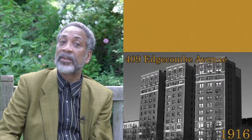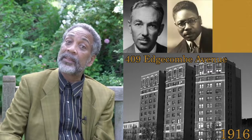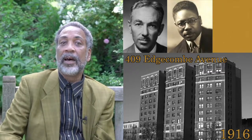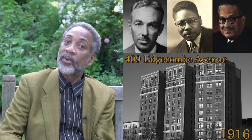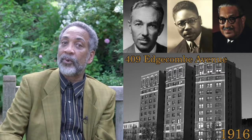Just south of here was 409 Edgecombe, which also attracted a lot of the political players. Walter White was head of the NAACP, Aaron Douglas, who was a famed artist of the Harlem Renaissance, did a lot of art for publications and murals that were in the Schomburg and other collections, and Thurgood Marshall, who would be a lawyer for the Civil Rights Movement, would live in 409 as well.